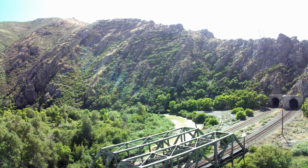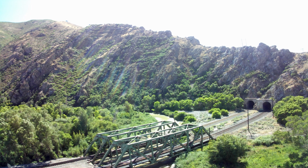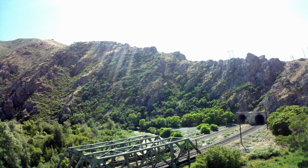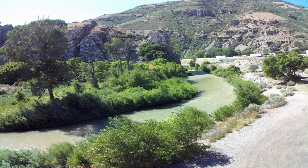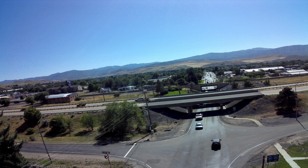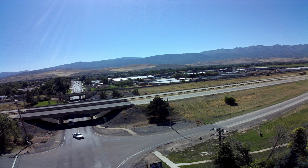All right, here's some pictures I took at the Taggart Tunnels. These did not turn out too well because I had the sun in the background. So I had to come back on a different day when the sun was at my back rather than in front of me. And then here we have pictures of Morgan. So I think I might use this for the underpass or overpass.